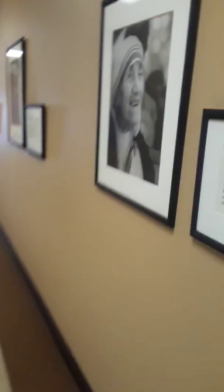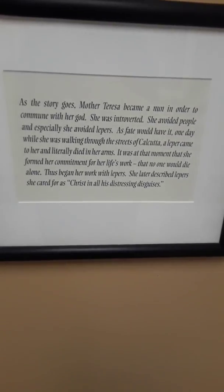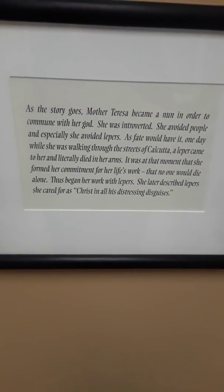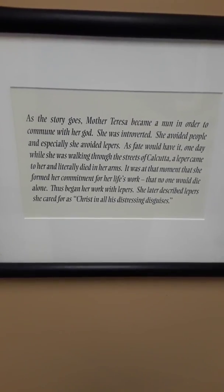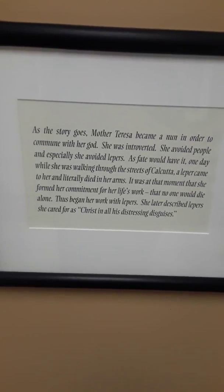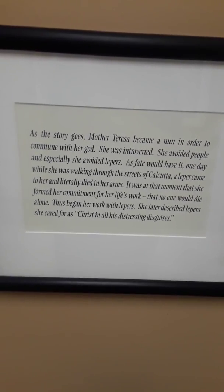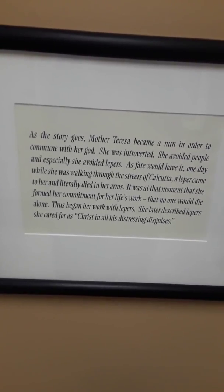They also have Mother Teresa. This is one of the things she said as well. As the story goes, Mother Teresa became a nun. Oh, it's about her life, sorry. In order to commune with her God. She was introverted, she avoided people, and especially she avoided lepers. As fate would have it, one day while she was walking through the streets of Calcutta, a leper came to her and literally died in her arms. It was at that moment that she formed her commitment for her life's work, that no one would die alone. Thus began her work with lepers. She later described lepers she cared for as Christ in all his distressing disguises.